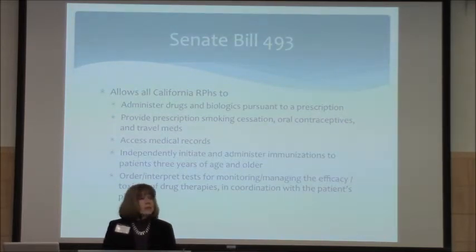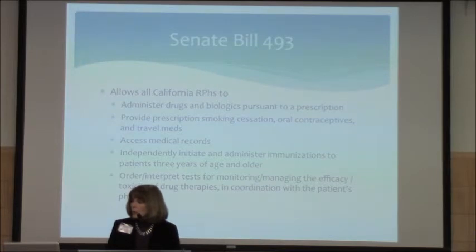Access medical records. This has been a huge barrier, especially in the non-integrated models, for pharmacists to be able to access medical records, and this bill will help expedite that. And then independently initiate and administer immunizations to patients 3 years and older. Various protocols currently in existence range in different ages, but this law standardizes it for 3 years. And then order and interpret tests for monitoring, and that can be beyond lab tests. It could actually be even image, for example, if a patient has osteoporosis.